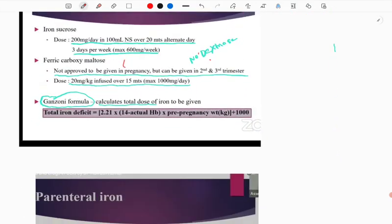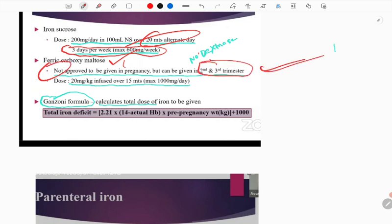Parenteral iron: iron sucrose 200 mg per day in 100 ml NS over 20 minutes, on alternate days, 3 days a week, maximum 600 mg per week. Ferric carboxymaltose, FCM, is not approved to be given in pregnancy, but can be given in the second and third trimester. It is 20 mg per kg infused over 15 minutes, maximum 1 gram, that is 1000 mg, per day.